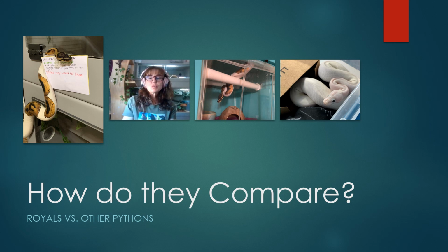How do royal pythons compare to other python species? Now, this is my opinion, and it's based on my observations of the python species we keep here and that I personally work with. So I'm not comparing them to pythons I don't work with and don't keep here.